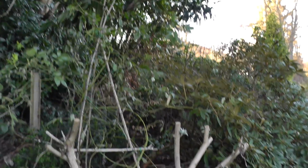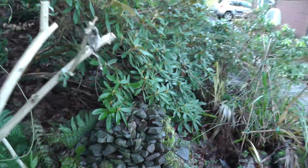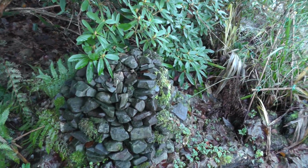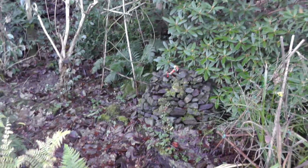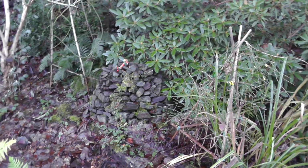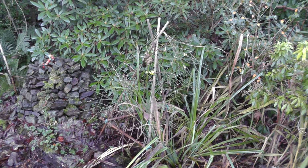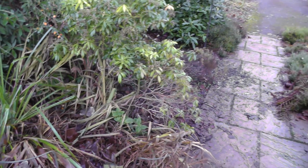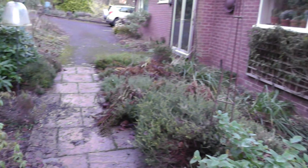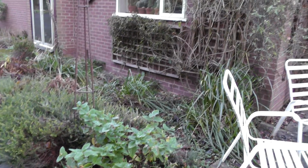And here is another cairn. Moving on from the cairn, I've just put this little totem back on it. We're coming back round to the front of the house. This part is a bit of a mess, really.